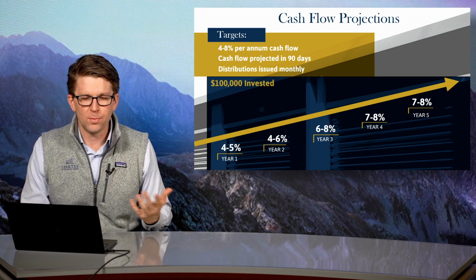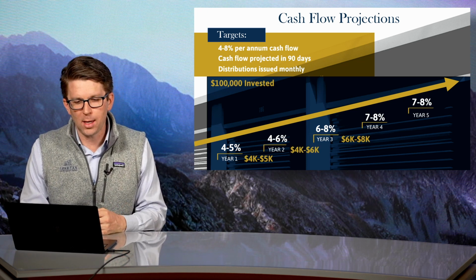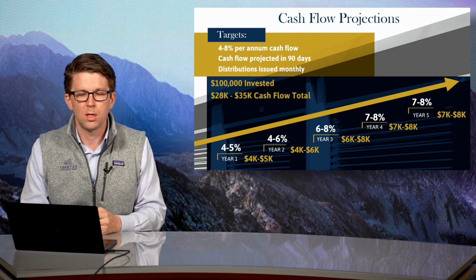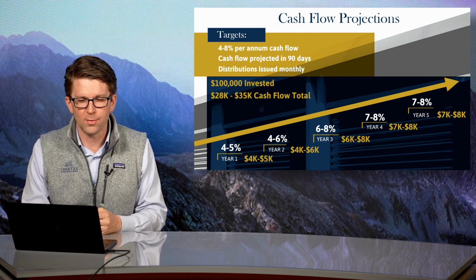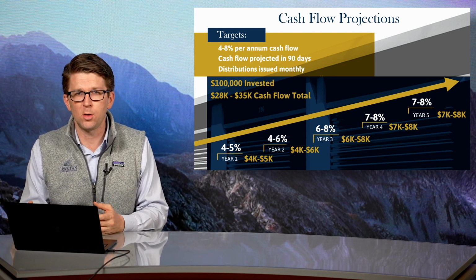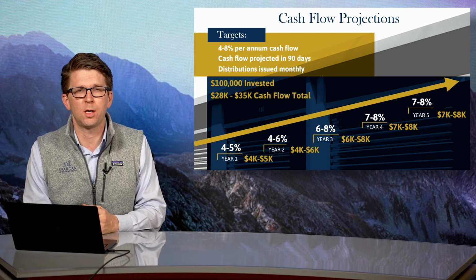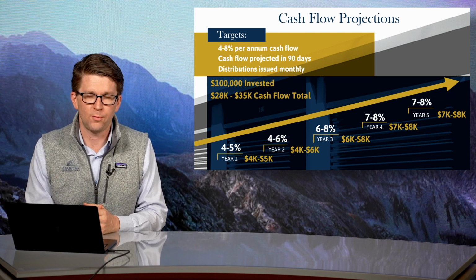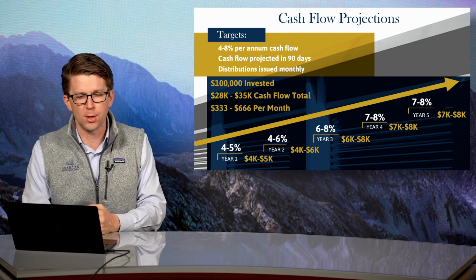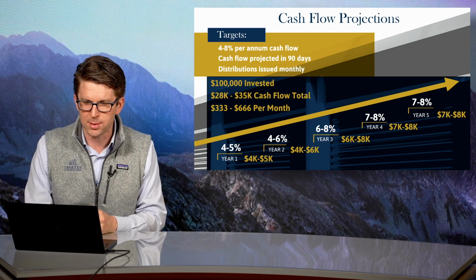So as an example, an investor puts in $100,000. You could expect 4 to 5K, 4 to 6K, 6 to 8K, and then 7 to 8K in the last 2 years of the investment, in years 4 and 5. So that's about $28,000 to $35,000 of cash flow. And then the other $70,000 or $65,000 would come from the sale of the facilities that the investors share in. So overall, expecting $333 to $666 per month on a projected basis.